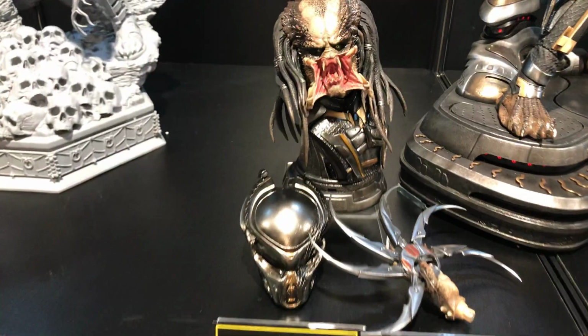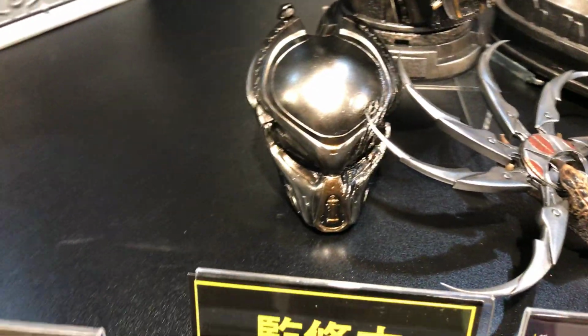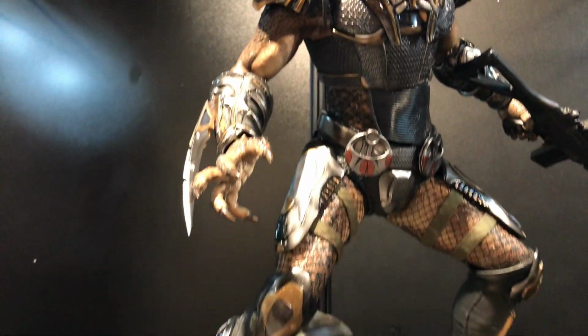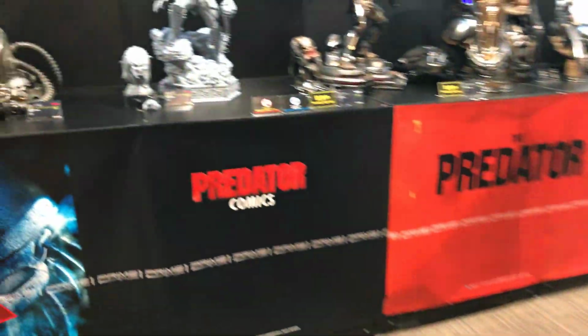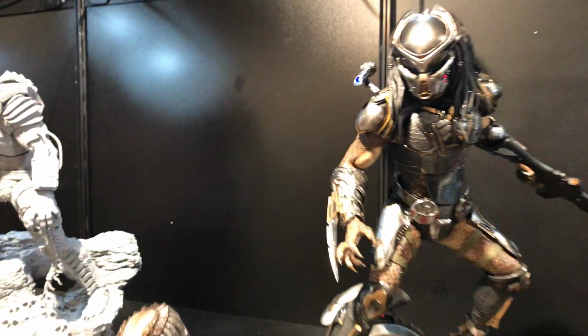This is from the Predator film. You've got the battle damage mask, you've got the mouth-opened face, and you've got the undamaged mask. Looks very good. What I would do, if I were to buy it, is buy the egg and place the egg near or on the base of the Predator. That would look sick.